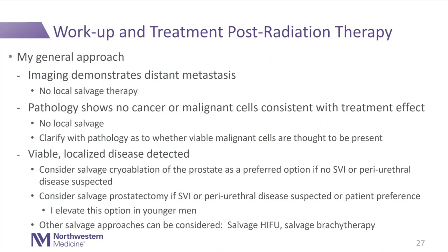So say there's viable localized disease detected by biopsy, and there's no sign of metastatic disease. Here, I consider salvage cryoablation as a preferred option if there's no seminal vesicle involvement or periurethral disease, and I'll talk to you about why in a second. I consider salvage prostatectomy as a preferred option if there is SVI or periurethral disease, or if it's really the patient's preference after an informed discussion. Honestly, I elevate this option a lot in younger men, like the second man I showed you. Obviously, we're thinking about salvage prostatectomy because he had periurethral and seminal vesicle involvement. But also, he was only 62.